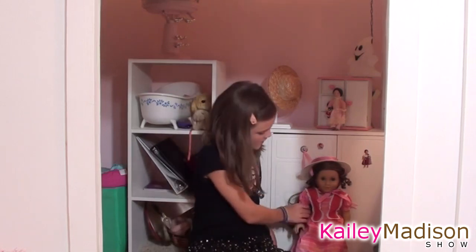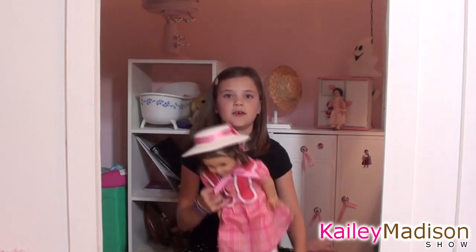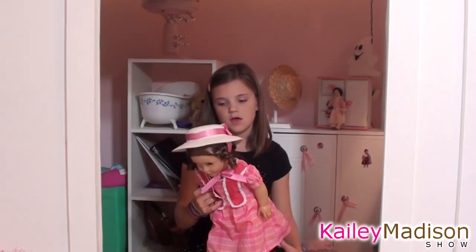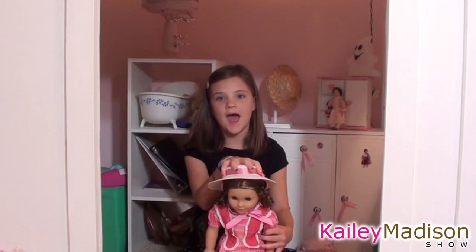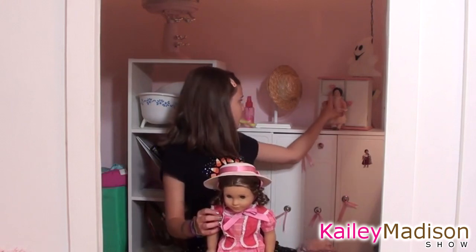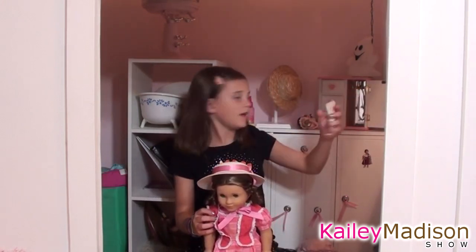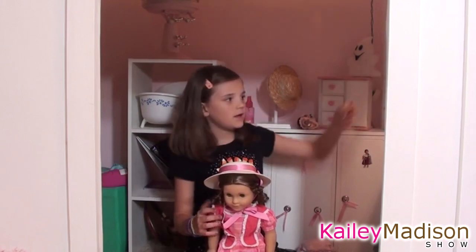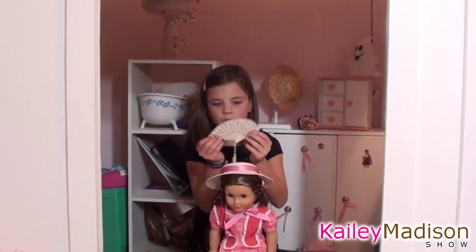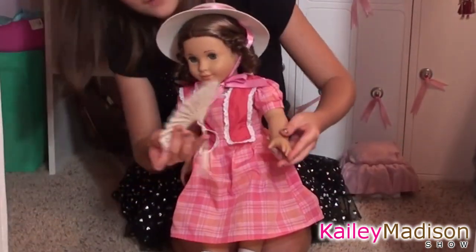And this is Mary Grace in her real outfit that she came in. Her accessories are her hat, her necklace, and this little fan that I have in here. This fan can open up, and I tried to make her hold it, but it doesn't really work.